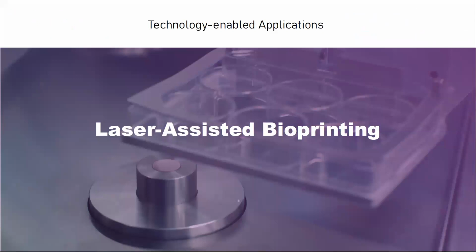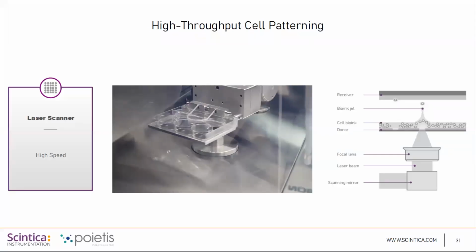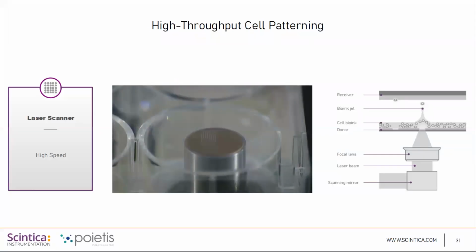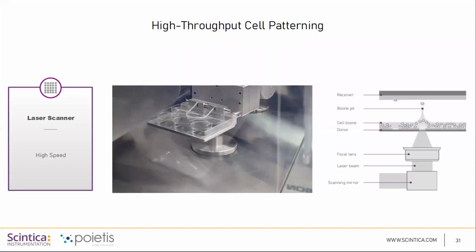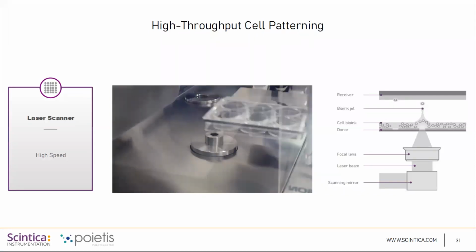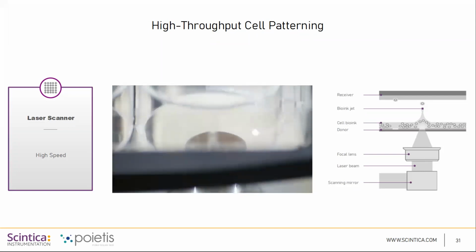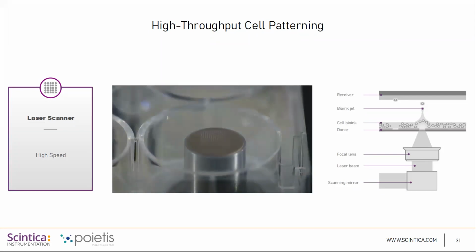Laser bioprinting is a nozzle-free technology known to be resolutive, allowing excellent cell viability while preserving cell integrity. But it is also very fast. This printing speed is possible because of the scanning mirror. The small scanner located on the optical path of the laser allows to move the beam quickly and precisely to various positions on the ribbon.